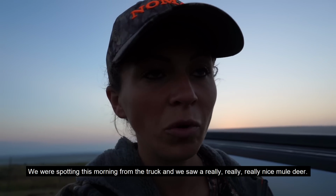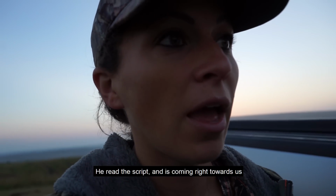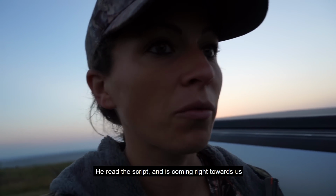Sometimes things just work out, man. We were spotting this morning from the truck, and we saw a really nice mule deer. And he's coming right towards us.